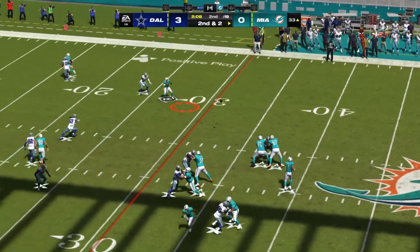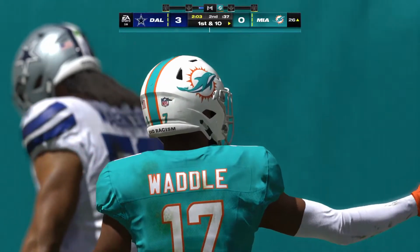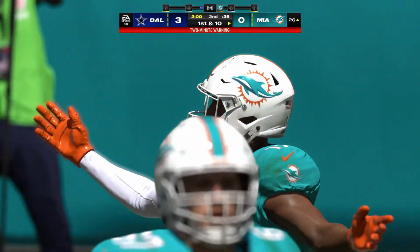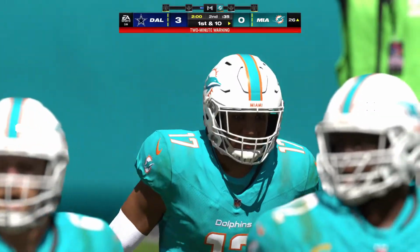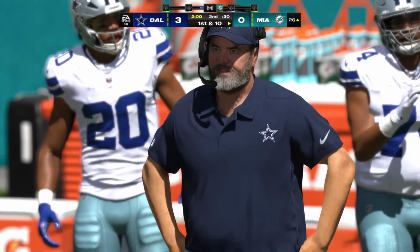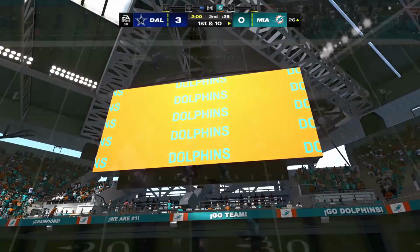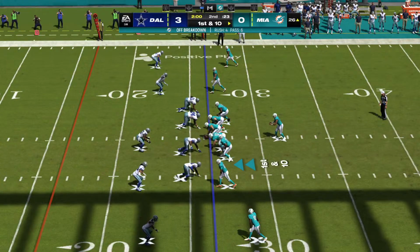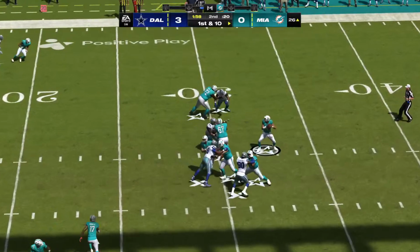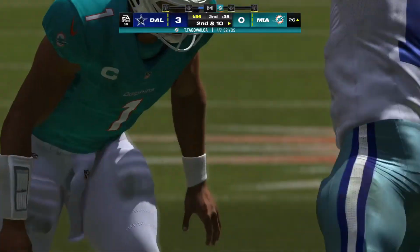Now a play fake. Here's Tagovailoa. Open man is Waddle, complete. And Waddle going to have a Dolphins first down as he'll take this down to the 26. That one good for 7 as this long drive continues and the chains move again. Here's Tagovailoa on first and 10. That one too wide and incomplete.